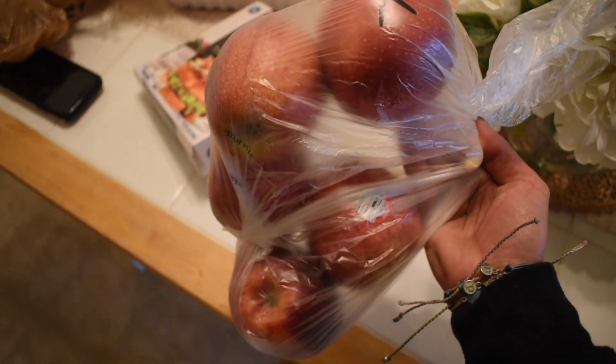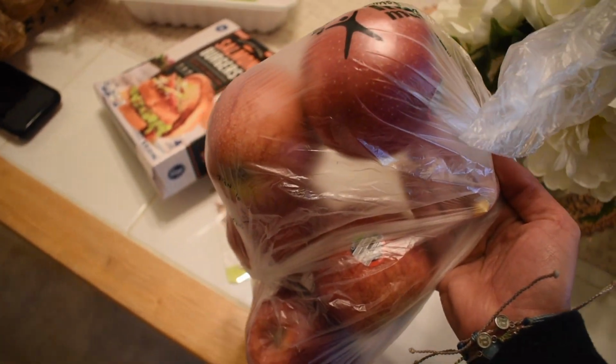So, I got a ton of apples. Gala apples are my favorite. I love these. So, I have apples. What else we got?